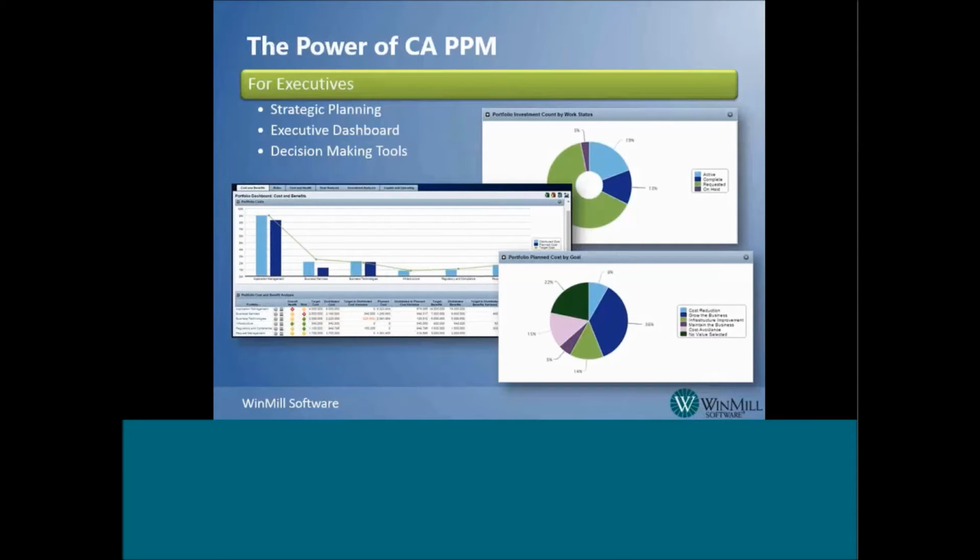CA PPM offers beneficial tools to all levels of an organization. For executives, CA PPM allows for better decision-making and strategic planning. By building portfolios that align investments to corporate goals, executives can make informed decisions and review progress towards these goals. Scenario planning allows leadership to apply what-if scenarios to aid in the decision-making process. Here are a few examples of some executive dashboards in CA PPM that allow for the tracking of investment performance in alignment to corporate goals.